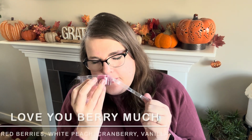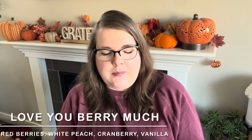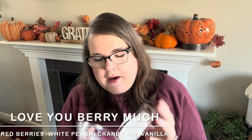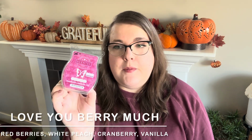Next we have Love You Very Much. Did 2 cubes of this in her room, and this is just a nice fruity, kind of candy fruity scent, like fruity gummies, like berry gummies with maybe peach. I can never remember if it's this one or Aussie Plum that has peach in it, but I feel like I smell peach in this one. Love You Very Much. That's a good one.